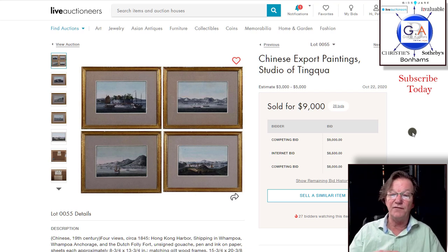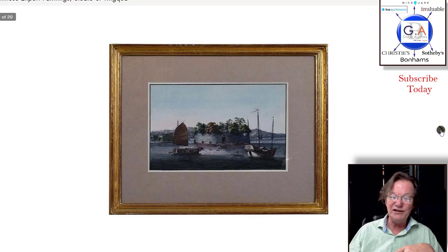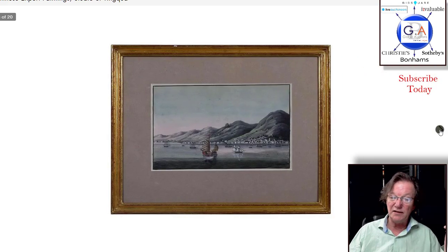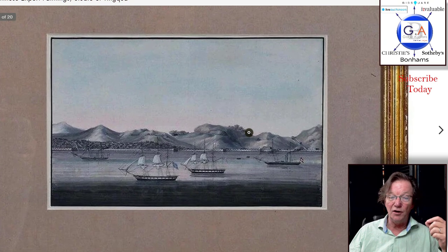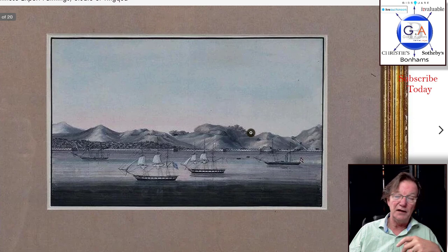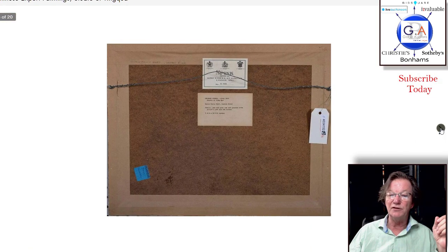This was the set of 4 very nice Chinese export Kangshi Tinhua Studio paintings. These were really, really lovely little paintings. Bunks had them. Here's a series of them. They were originally sold at one point by Spink in London, which many of you know about, one of the great galleries in Europe for many, many years. They have an amazingly long history, and these are some of the scenes that were in those watercolors. They're really beautiful. They were in good shape.